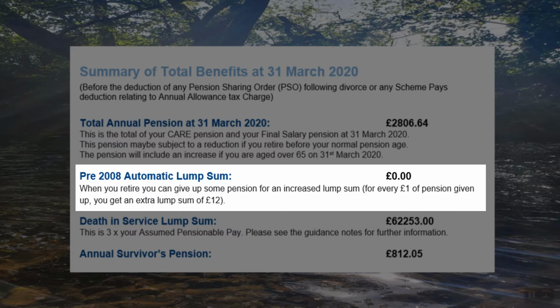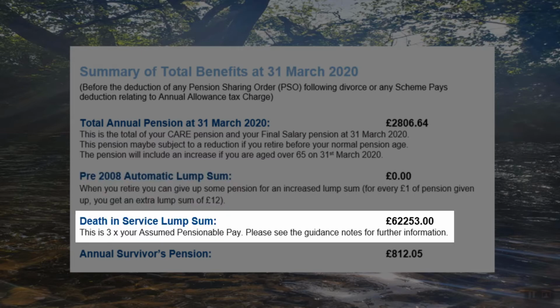The pre-2008 automatic lump sum field will show any lump sum you have accrued if you are a member of the pension scheme before the 1st of April 2008 when there was an automatic lump sum. A death grant of 3 times your assumed pensionable pay is payable if you were to die in service.